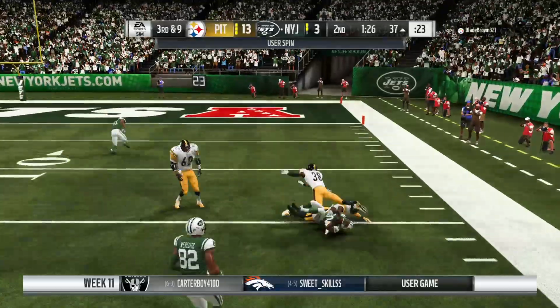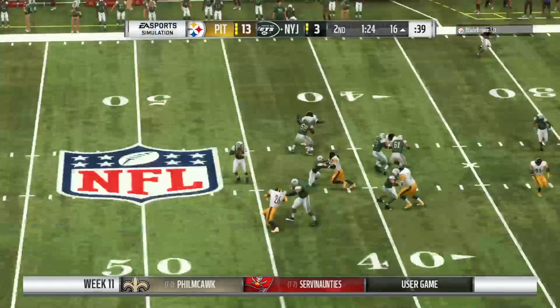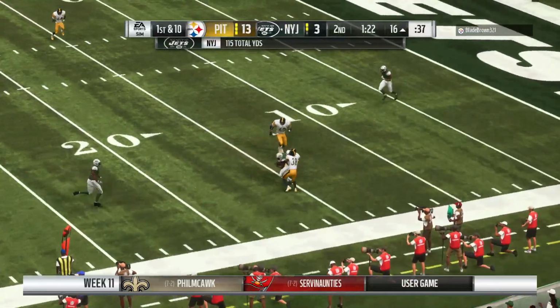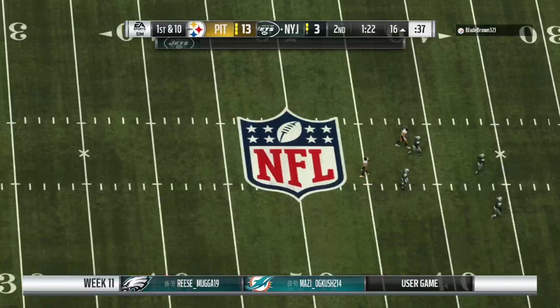He's got the hook up to Lee. And they'll wind up getting this one all the way down inside the 20. Let's go. A nice gain at 20. Playing FOB and training right now.